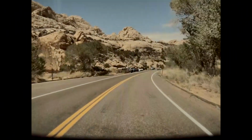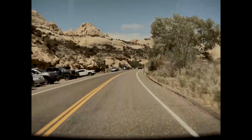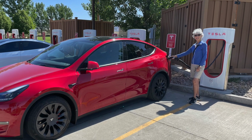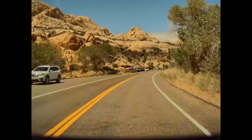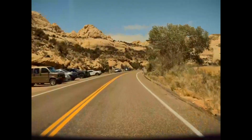The next morning, we're heading north and hooking up with Interstate 70 on the road to Green River, Utah, where we get a full charge for the road ahead. Capitol Reef National Park is our next destination.